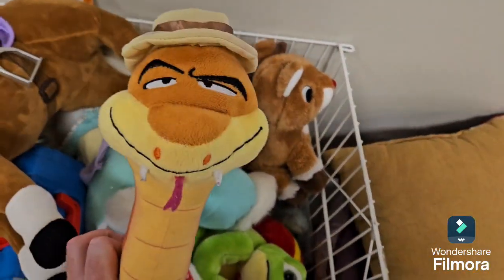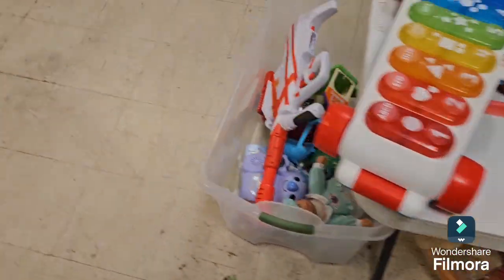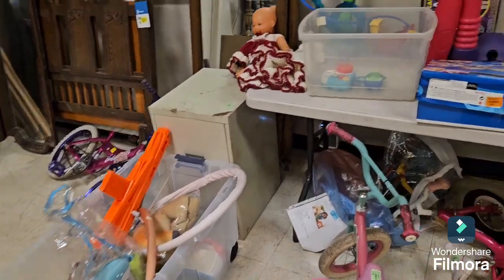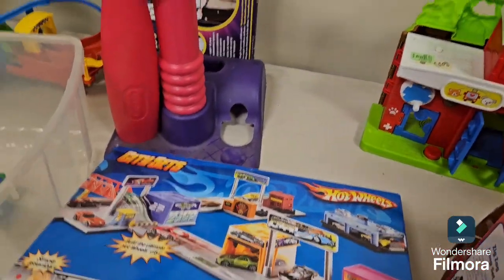That snake right there, he looked familiar. I'm not sure what show he's from, but he didn't have any tags, so I think it was probably just a knockoff. This is all the stuff that people didn't want from the Ray Alana sale that I helped consign at and worked at. It has the tag still on there, so this is all stuff that people overpriced there.